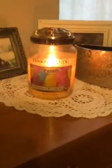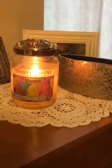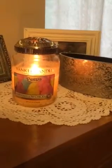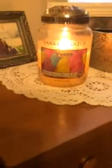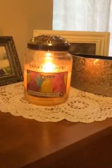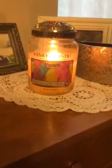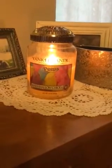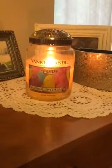And I wanted to let you know how Yankee describes the candle. Yankee says, the fluffy, sweet marshmallow scent of these classic treats welcomes spring with colorful fun. So really it's basically just saying it's marshmallow, like a marshmallow fluff. And I suppose it does kind of smell like a marshmallow fluff. And I was trying to think back to when I was a little girl and loving to go to the store and get Peeps in particular.